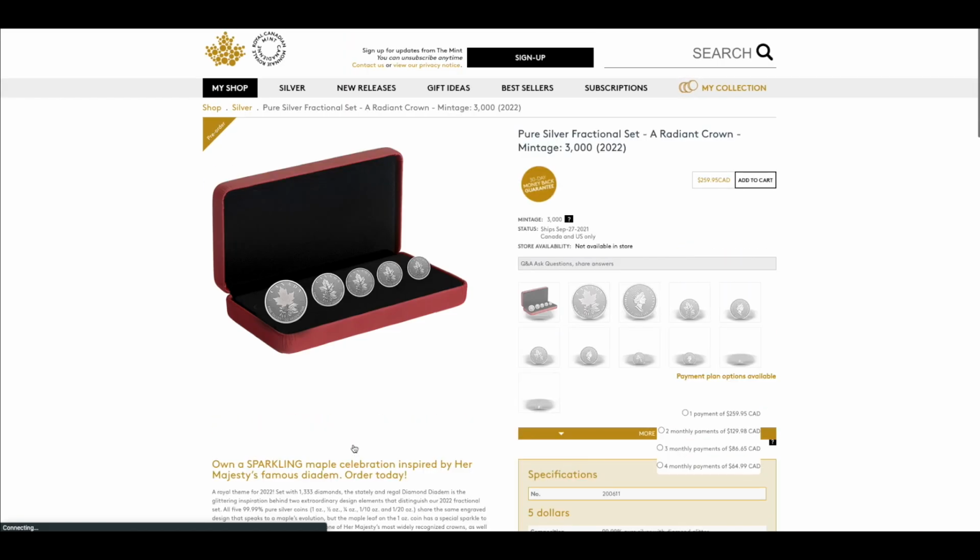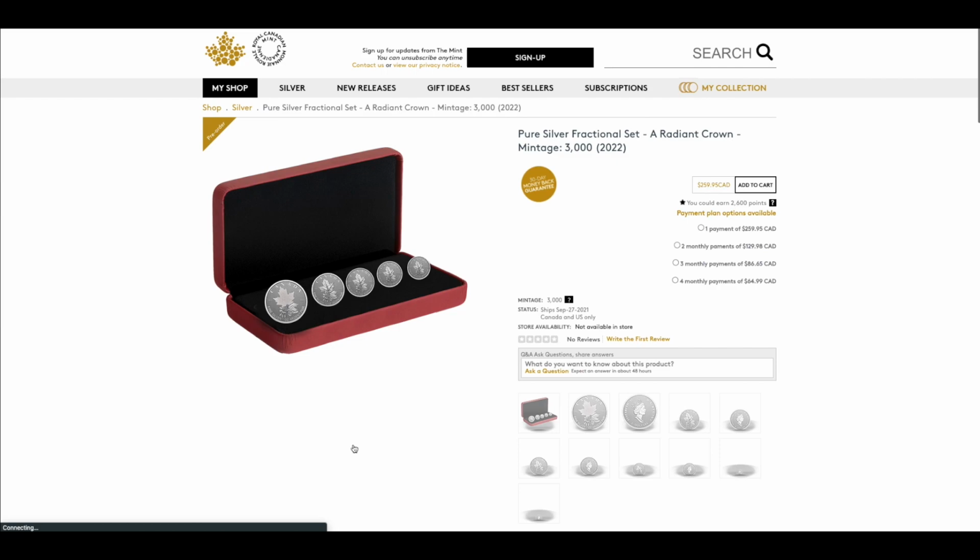And believe it or not, we are actually already in the last quarter of 2021. So like clockwork, like I mentioned before, they come out with a set like this every single year. For this Radiant Crown fractional set, there are 5 silver coins in here with a limited mintage of just 3,000. Each year has a set like this, and usually there's a very different coin from the rest. Even though the design is exactly the same, there is usually a twist to it.